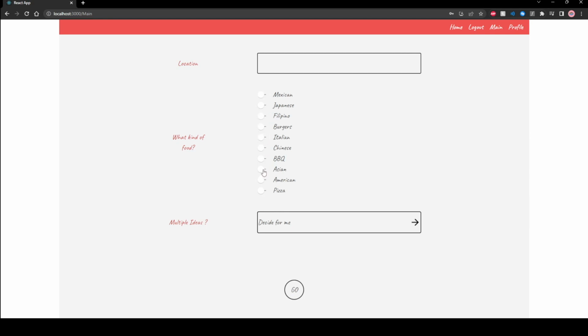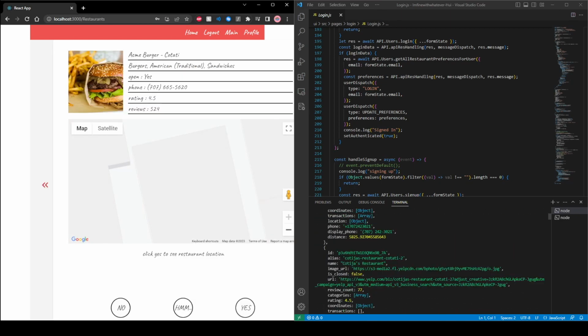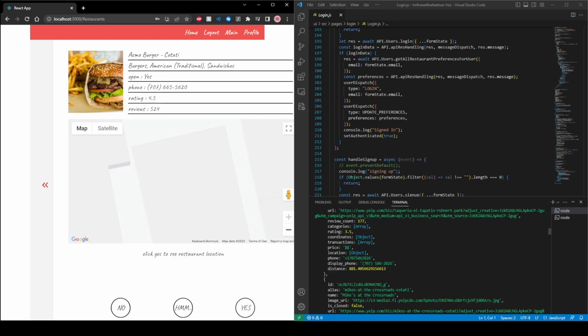There's also a way to decide between restaurants if you happen to split between a couple of options. We will get back to this later. For now, let's search for some food within Roanoke Park that has burgers. The search will call the Yelp API, calling for a search of the location along with any filters you provided. This will create a list of available restaurants on the back end that you're able to go through one at a time on the restaurant page.